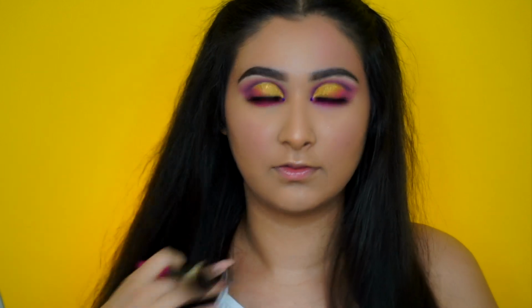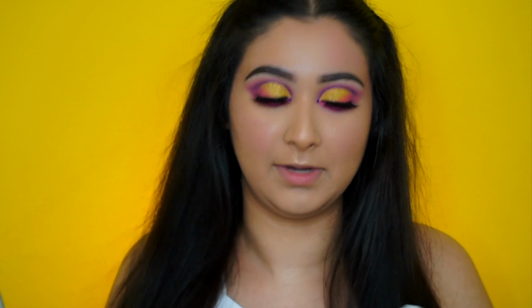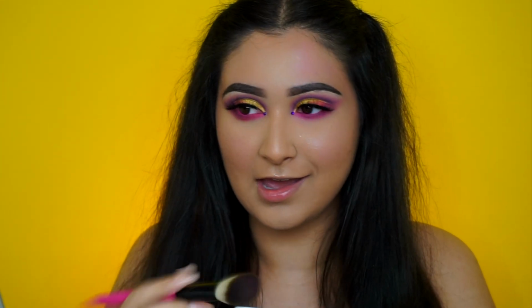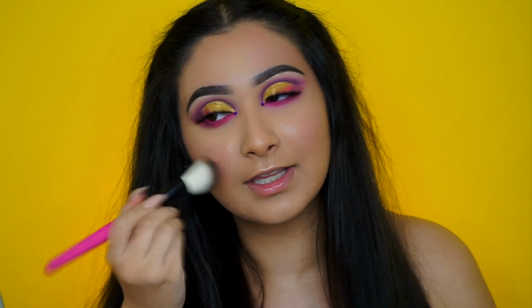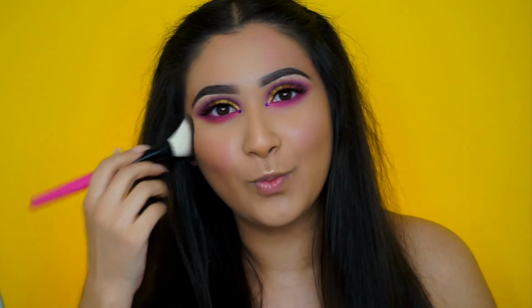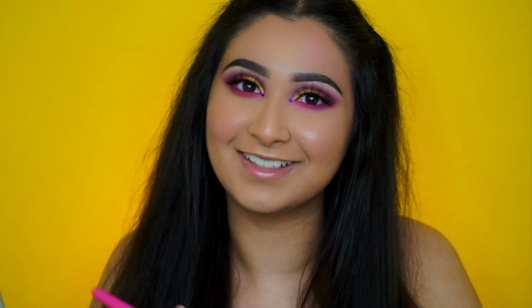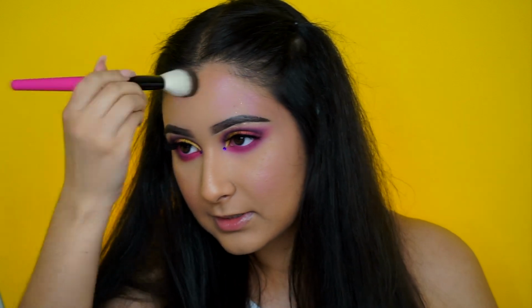Something just bit me there. Funny story, I actually have this pimple on my neck right now. I grew a pimple overnight on my neck, and I was sitting there and my cousin was literally like, is that a mosquito bite? And I was like, no, it's a pimple, but thanks for asking. It be like that sometimes.